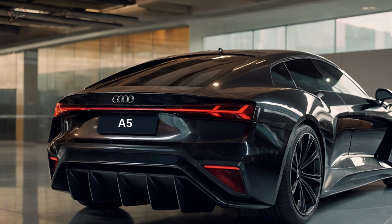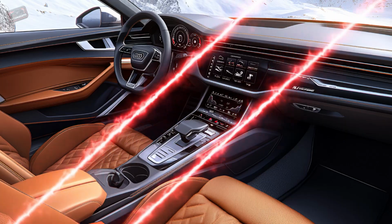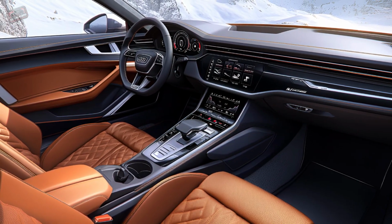Audi reworked the suspension and steering for sharper responses. Early reports suggest the new chassis feels more engaged than before, with less float and more precision.